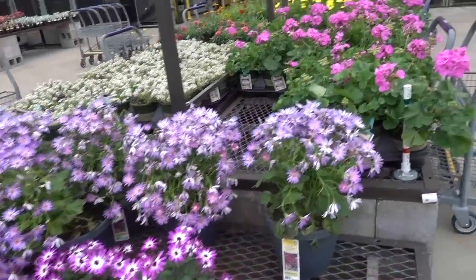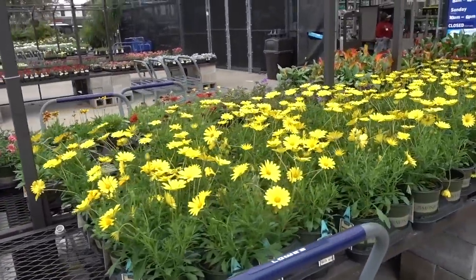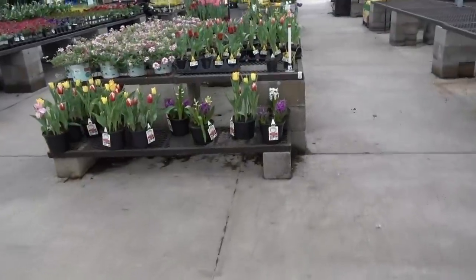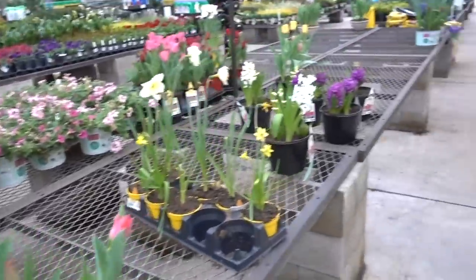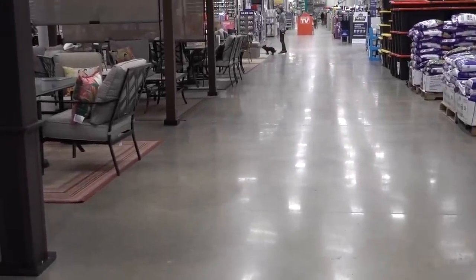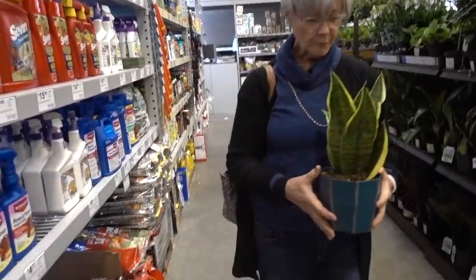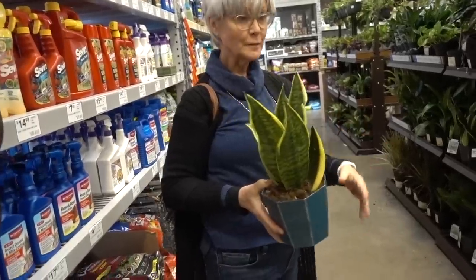Yeah. Ooh, pretty flowers. Instant mood boost. Got some tulips. Very festive. The daffodils. Look at this little dog in Lowe's. How cute is he? Did you find something? That's nice. I have a place I want to put it in that box. Yeah, that'll be good. You know what I mean? Yeah. It's just been empty.